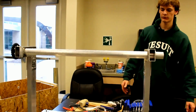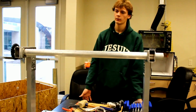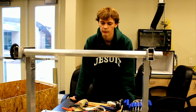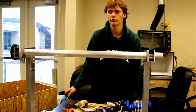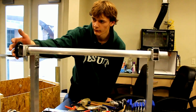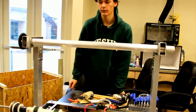Right now, this is the mid-stage of our climber. As you see, we put on the 2 posts. We have a rod that the strap will be wrapping around in the giant bag. We have the giant bag with a sprocket right here. That's going to run directly from this sprocket to the powertrain.